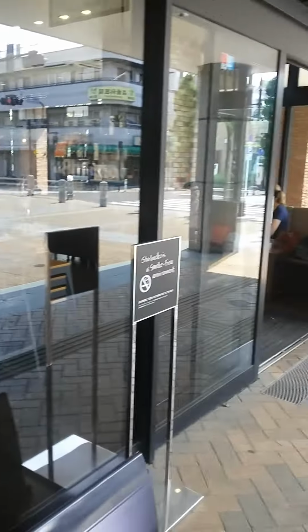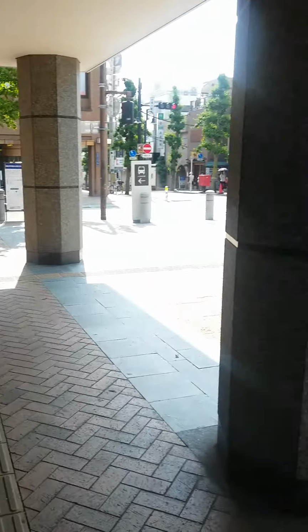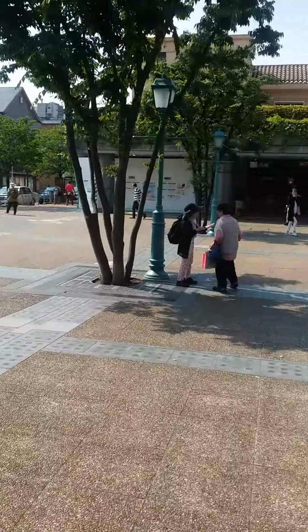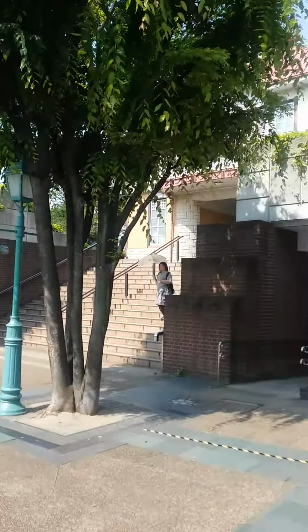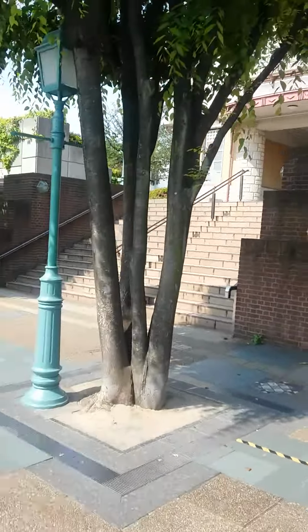Alright, so I'm just leaving Starbucks, as they call it here. I'm in Denenchofu. This is where my parents live, and I'm gonna do a little walking tour of the architecture around here, just kind of showing you what things look like and talking about it.